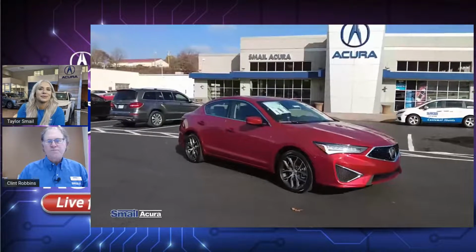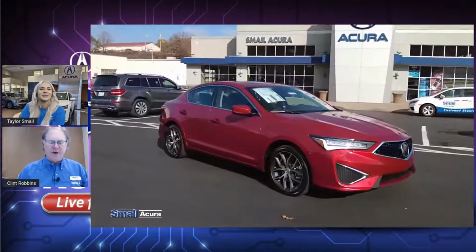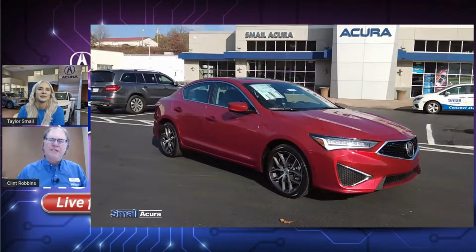Awesome. So I know we've, sorry. Go ahead. 2022 RDX A-Spec, yes. Covered the SUVs. So going a little smaller, the ILX Premium we have. So this is our entry-level 4-door sedan.